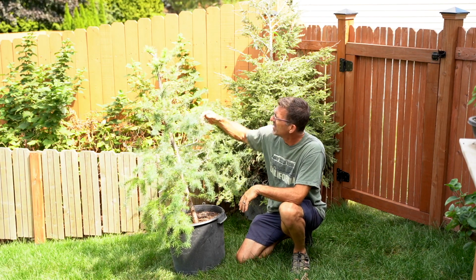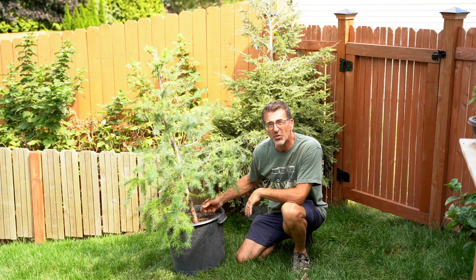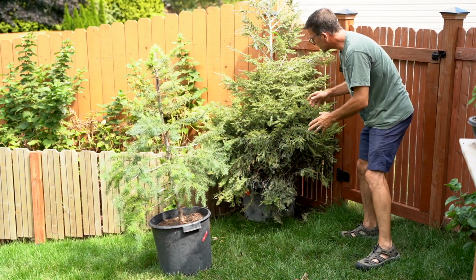Still in the nursery pot. Not sure what we're going to do with this one yet. Super big, 1.5 to 2 inch diameter down at the bottom. So I thought this was a big pot until today when I was shopping, the beast.